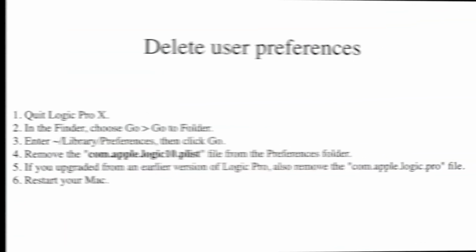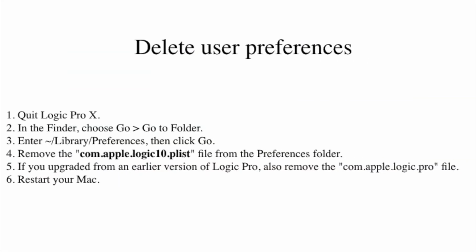So I went online, and I can show you exactly what happened. I found something on the Apple forum or thread about it, but I couldn't find any videos about it. So I wanted to do just a quick video. It's very simple steps, and I just want to share it with you. So when you encounter this problem, you quit Logic.